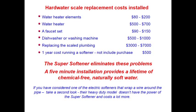Besides the cost of purchasing and installing a water softener, running it for a year is easily more than $500. With a simple 5-minute installation, the powerful super softener will provide a lifetime of chemical-free, naturally soft water while removing all the previous scale buildup. And word to the wise, if you've considered one of the electric softeners that wrap a wire around the pipe, their heavy-duty model doesn't have the power of the super softener and costs a lot more.